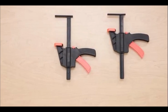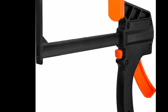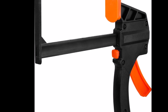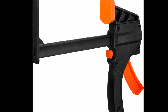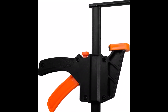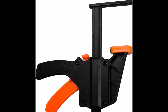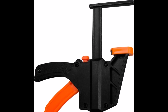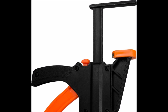These clamps are compatible with all Wind track saw systems and boast a universal design that fits most track saws on the market, making them a versatile addition to any workshop. Whether you're a professional or a DIY enthusiast, the Wind clamps provide the stability and support needed for accurate, clean cuts. Their sturdy construction and user-friendly features make them an essential tool for achieving precise results with your track saw.